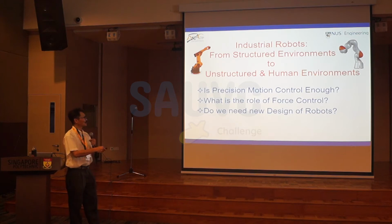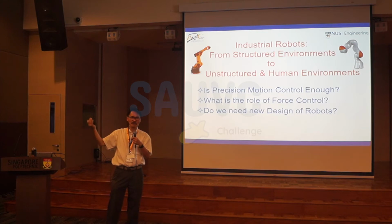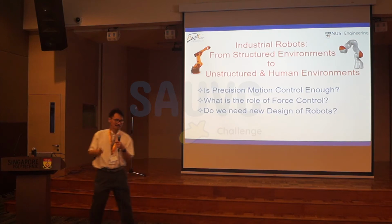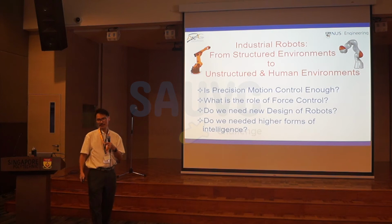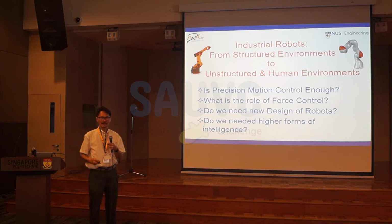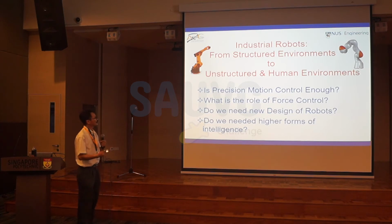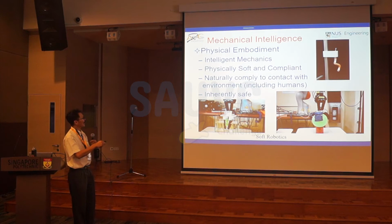Most robots have motors like this too, but perhaps our human body, we don't have motors, we have muscles, right? So why is it like that, right? And besides the design, the hardware improvements, we need also improvements in the intelligence, right? Different levels of intelligence. So the following slide shows some of our work in those aspects. First, the hardware, mechanical intelligence.